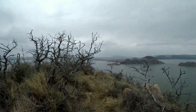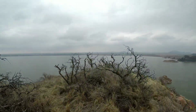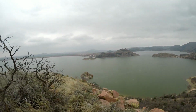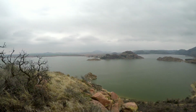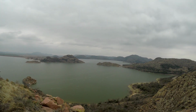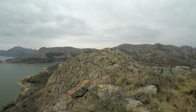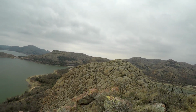All right, another summit. This one is 1,811 feet up. Good views all around. Yeah, that little island would be an adventure. You could almost walk to it. A little bit of swimming. That might be worth checking out sometime. Anyway, this is Lake Altus. This is the northernmost Twin Peak. And that right there is the southernmost. That one looks a little steeper to get to.